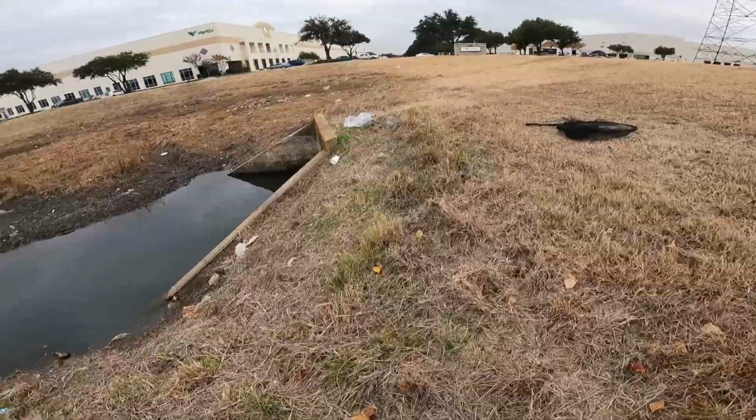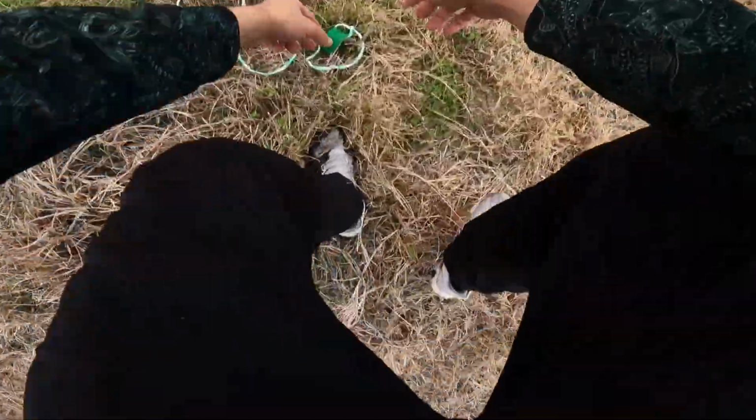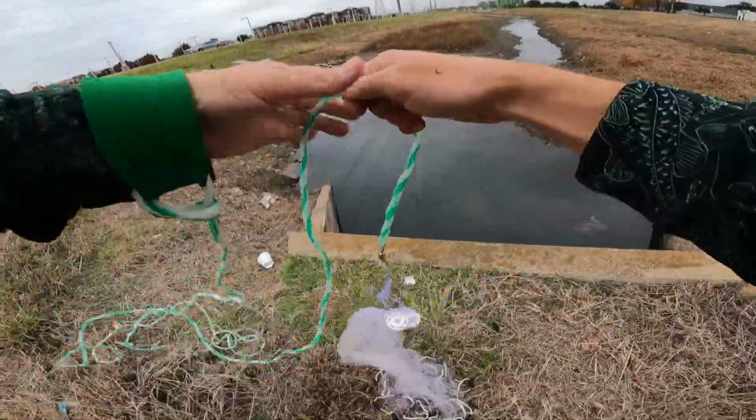I got two good casts in, actually. There's a nice school of bass roaming through right now. Probably about 5 or 6 of them right there. So let's get this back over here. Gotta be careful, man. I'm stepping in everything from poo water to fire ants right now. Getting really hyped now that we're actually getting some fish.